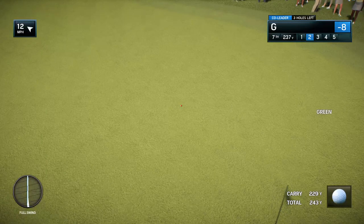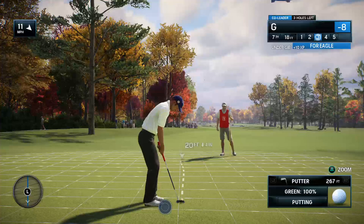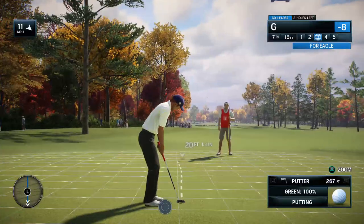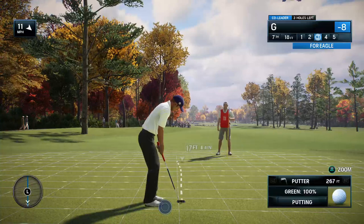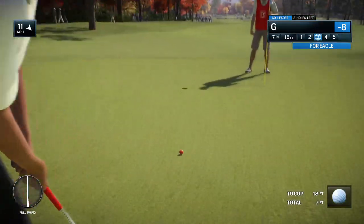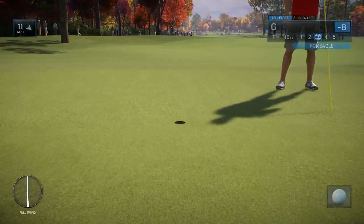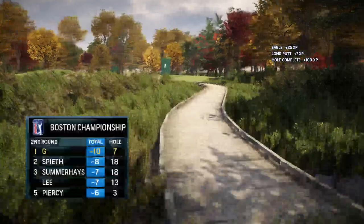And a chance for eagle after that perfectly played shot. Standing over this putt, concentrating on the read. Oh boy, we have a ball game right now, don't we, partner? Starting to get sweaty palms.